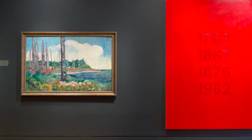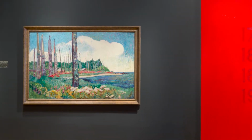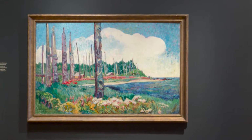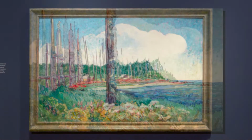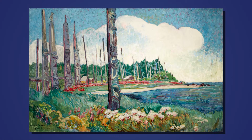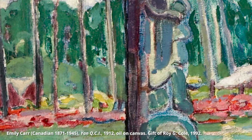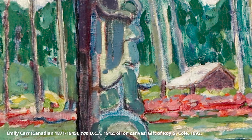To create these images, Carr made sketches and watercolor studies. She worked en plein air, drawing and painting on site, often from the back of a canoe. During this period, her subjects were single totem poles or figures, as well as village scenes. All were infused with the vibrant color, active brushwork, and reduced form of the French school, as can be seen in Yan, Queen Charlotte's Island.